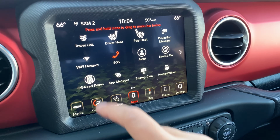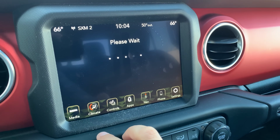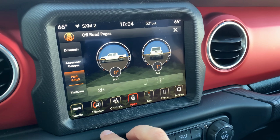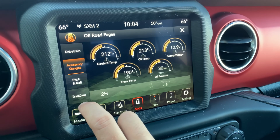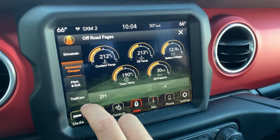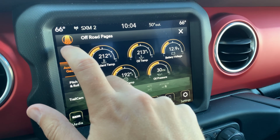Another item I like in the infotainment system: a lot of the SRT performance Chrysler models have a performance pages item in there where you can see lap times, whatever. This has an off-road pages feature, and if you click on it, you have a couple of different things you can check out. One is the current pitch and roll of the vehicle where it's sitting right now. You can also check various gauges, pressures, and temperatures to make sure nothing is going too crazy when you're out on the trails. Next, you can check the current status of the drivetrain.